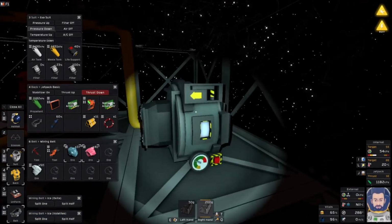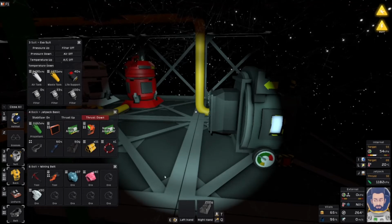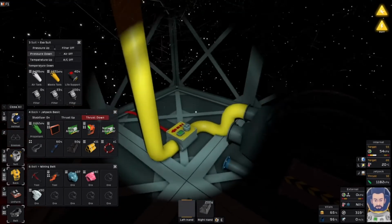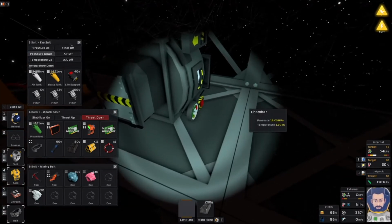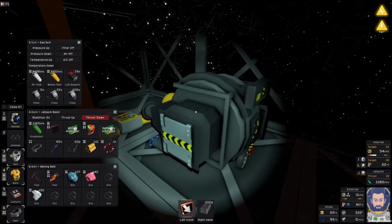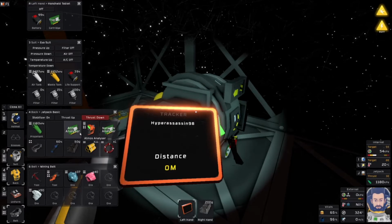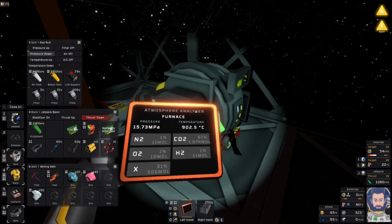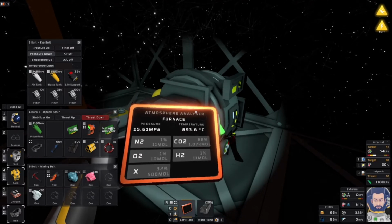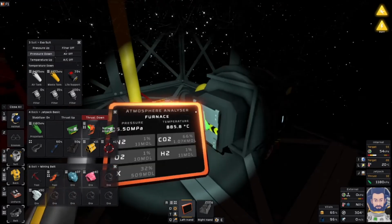So now I can make my turbo volume pump like I wanted to earlier. But before I do all of that, I'm going to need to drain this. So you can see I have my pressure, high temperatures, yada yada. Curious as to what gases are in there. Swap this out. Alright, so I got a little bit of nitrogen, a bunch of CO2, some oxygen, some hydrogen, and some pollutant.